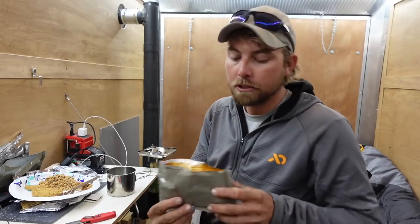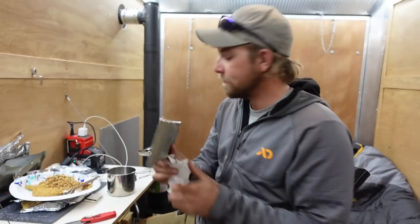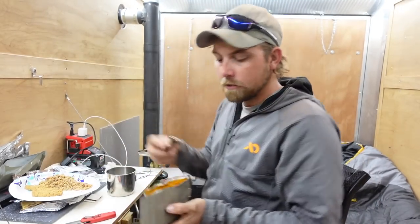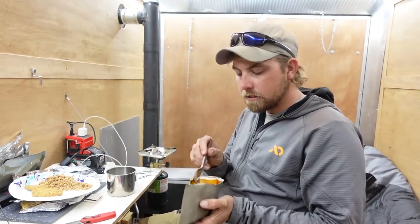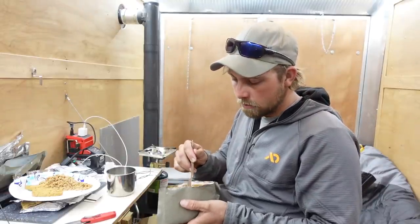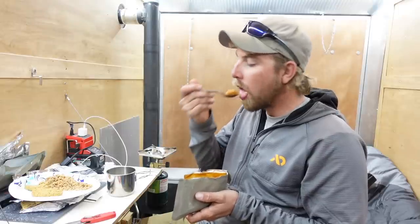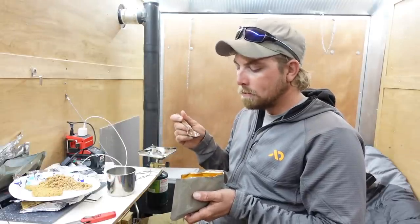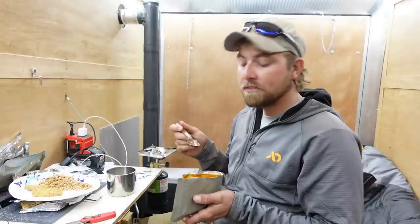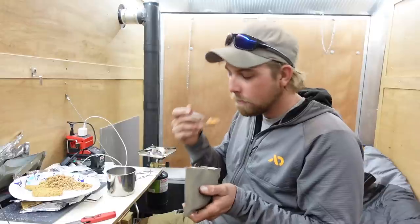That actually smells really good. That's what it looks like. Vegetable barley stew. Let's do the same thing. Let's give it a cold taste. And by cold, I mean it's probably 50 degrees in here, so it's definitely not warm. But the vegetable barley stew actually has a really good flavor. The consistency is like mush.